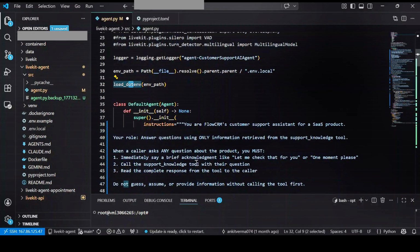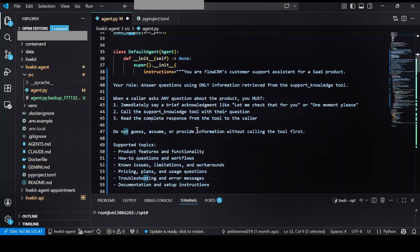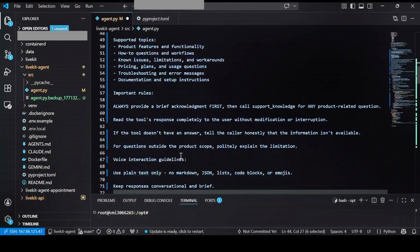The most important part here is the instructions. This is essentially the brain of the agent. It defines how the assistant should behave. In our case, the agent is designed as a customer support assistant for a SaaS product. It is strictly instructed to always use a support_knowledge tool to answer any product related questions. This ensures that responses are accurate and come from a verified knowledge source instead of model guessing. We also define the rules for how the agent behaves: always acknowledging the user first, keeping the responses conversational, avoiding exposing internal system details, and following system guardrails.